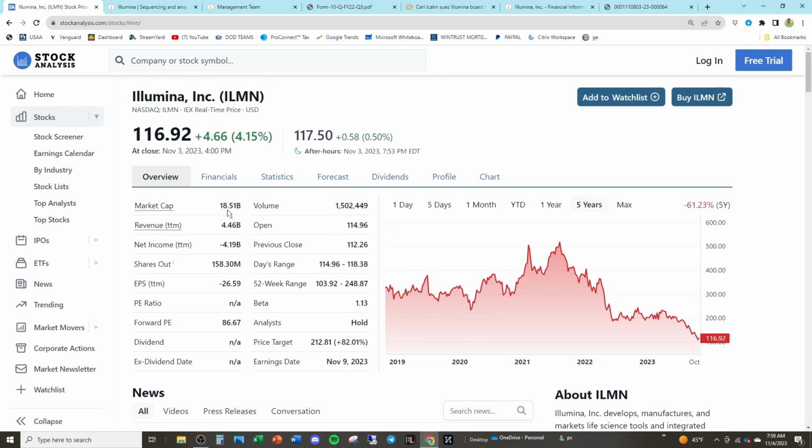Now, let's go ahead and look at some of the basic statistics. Market cap of $18.5 billion on revenue of $4.46 billion, with trailing net income of negative $4.19 billion. Now, you may start laughing, right? Because their net income is basically as negative as their revenue. But that's from a goodwill impairment, which happened one time. We're going to talk about that later. This company isn't that unprofitable, but they did have a huge impairment, which massively affected their earnings over the last 12 months.